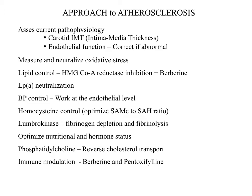And I'm going to advocate the use of an HMG-CoA reductase inhibitor. It doesn't need to be a drug. We can use red yeast rice or bergamot or amla or delta-tocotrienol. We're going to complement this with berberine. Berberine activates AMP-sensitive protein kinase and works before and after inhibition of HMG-CoA reductase, and it improves insulin insensitivity and provides an independent anti-inflammatory effect.